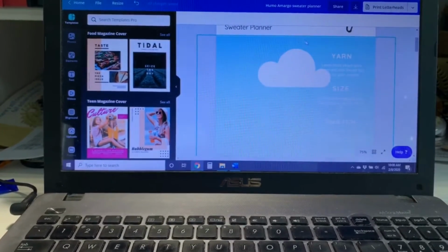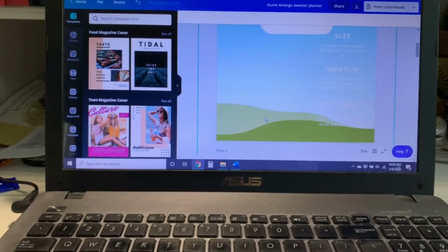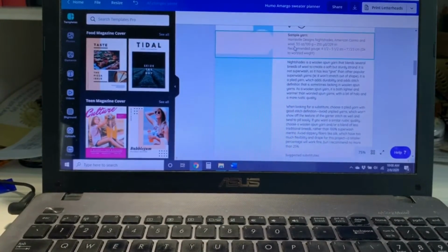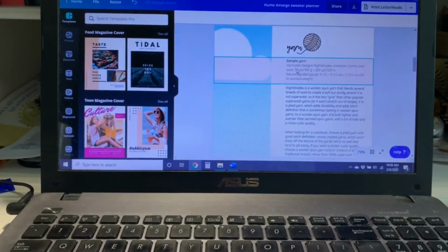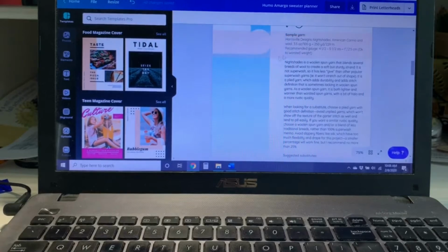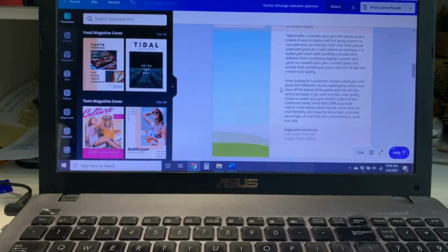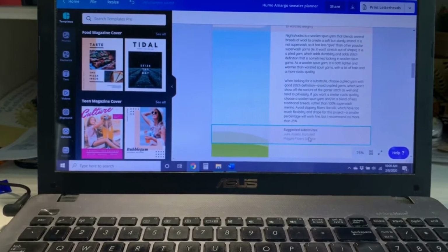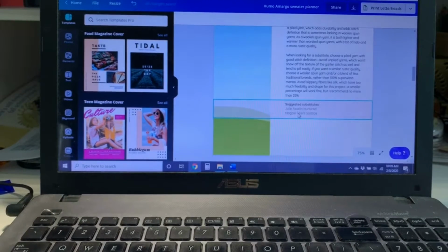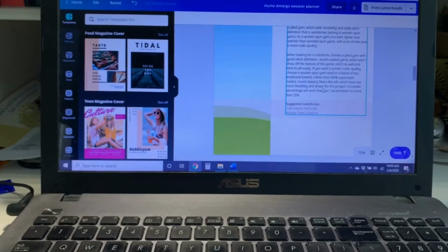So yarn, picking your size, swatching, and then a worksheet that's going to help you plan out your project. So I've already filled in a little bit of this information, explaining the yarn that I am using for my sample, and then detailing some of its attributes to help knitters pick the yarn for their projects. I've added some suggested substitutes as well. I want to add a couple more here in a variety of price points. I just need to do some research there.